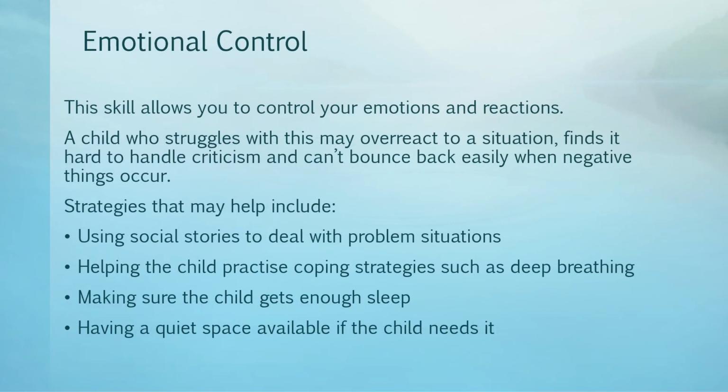Emotional control. This skill allows you to control your emotions and reactions. A child who struggles with this may overreact to a situation, finds it hard to handle criticism, and can't bounce back easily when negative things occur.